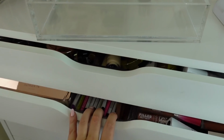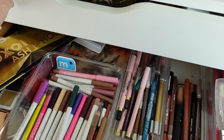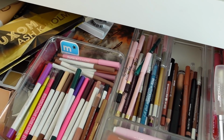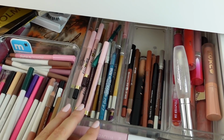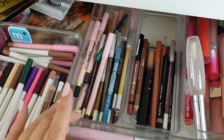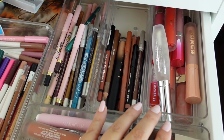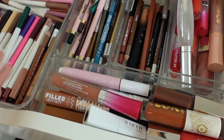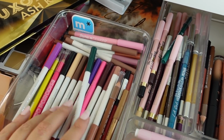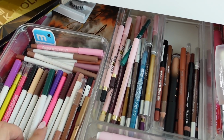Now I do have a second drawer, which acts as overflow for my everyday makeup drawer. And again, we're going to get this under control. It's a mess right now, but sometimes it's just how it goes. So I have my go-to products, like my favorite eyeliners of the moment, my favorite lip liners. I have a bunch of lip glosses that I tend to reach for. And then over here, I have lip glosses, lipsticks, and my go-to lip liners. These three containers don't really change. I just keep them in here for easier access.